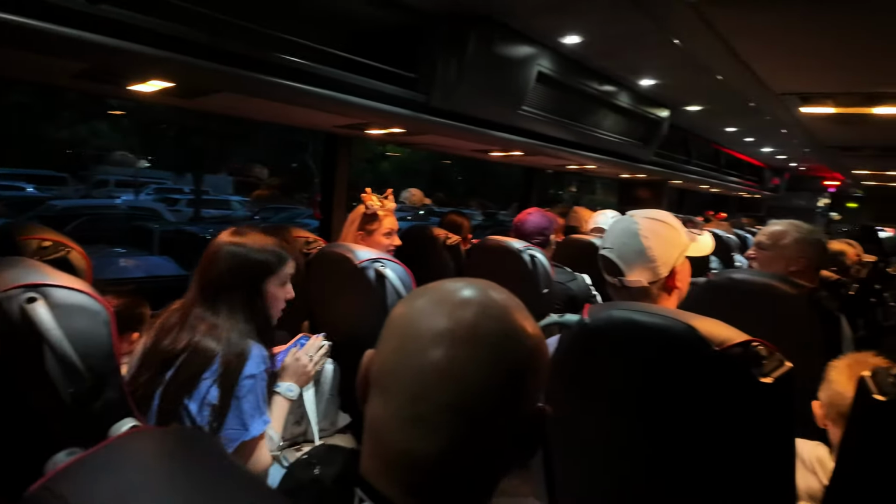The hotel contracts with a bus company that departs hourly to each one of the 4 Disney parks. The buses are large and comfortable and much better than the Disney buses we were used to from staying on property. Around midday, the buses also make hourly runs back to the hotel.